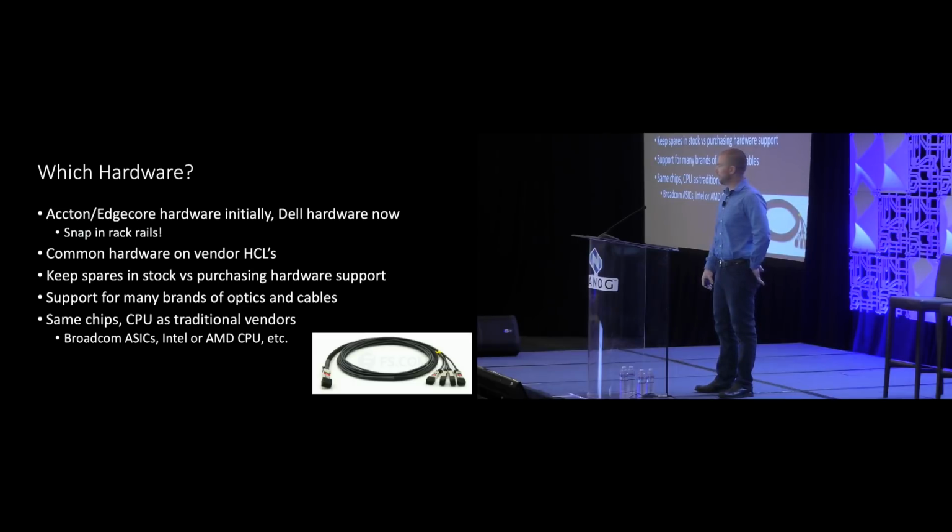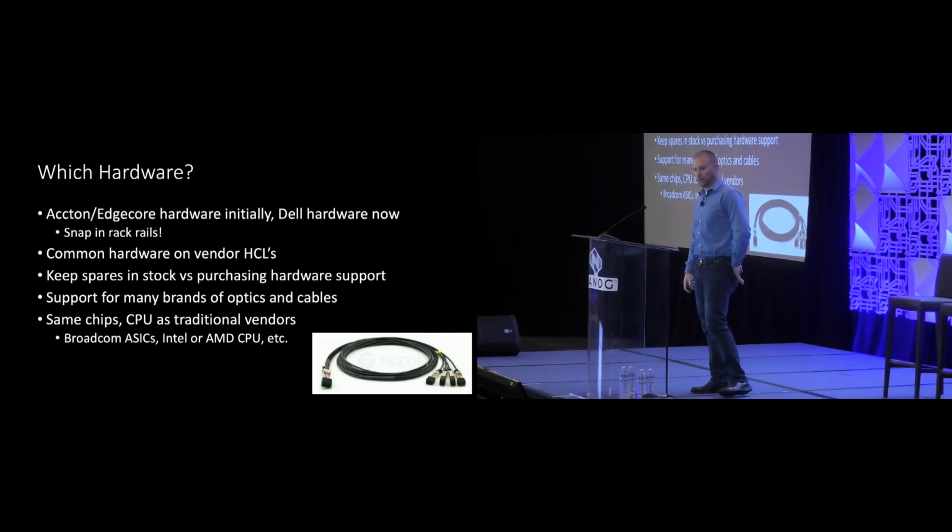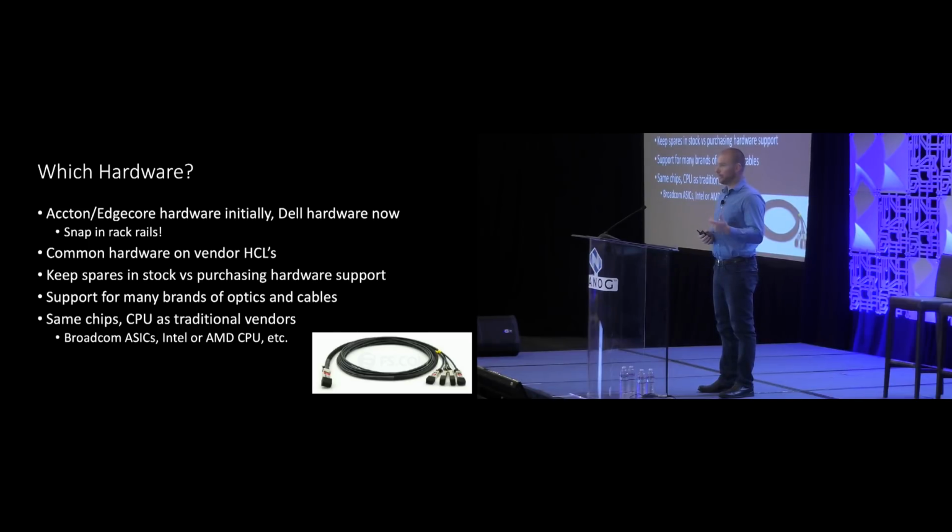I'm like, wow, how come we don't do that? We've been doing it with servers for years. So they're great. They show up, no screwdriver, you just pop them in. The quality is a little bit better as well. And whenever we buy switches, we make sure that the model is on both of our vendors' hardware compatibility list. So we stock spares. We don't actually buy hardware support. And if something dies, we just swap it out. Whether it's Big Switch or Cumulus, you just swap out the hardware, and the license is basically a license. It's not tied to the box.